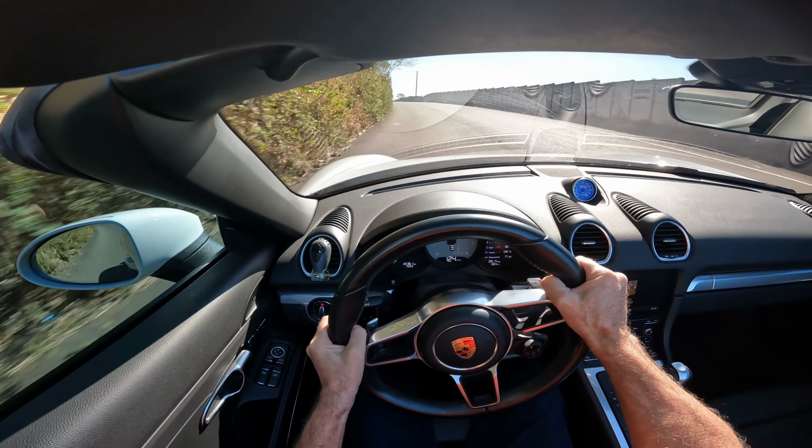I think this 718 could be really transformed with a full race valved exhaust system and a set of coilovers and stiffer springs. Then I would switch. Thanks LB for letting me hammer your 718S. She's a beauty.